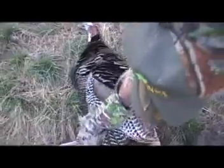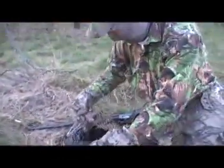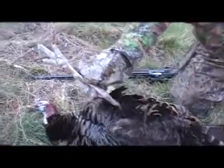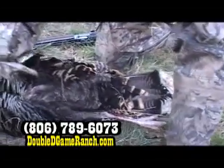Roger, that's a nice bird. Yeah, he's a good one. I believe he may be a better bird than the one you shot yesterday. He may be. He's got a better beard. I don't know if his spurs are better, but they're not as long as this. This is the longest one, but that's pretty close to an inch. That's a good bird. That is a pretty bird.